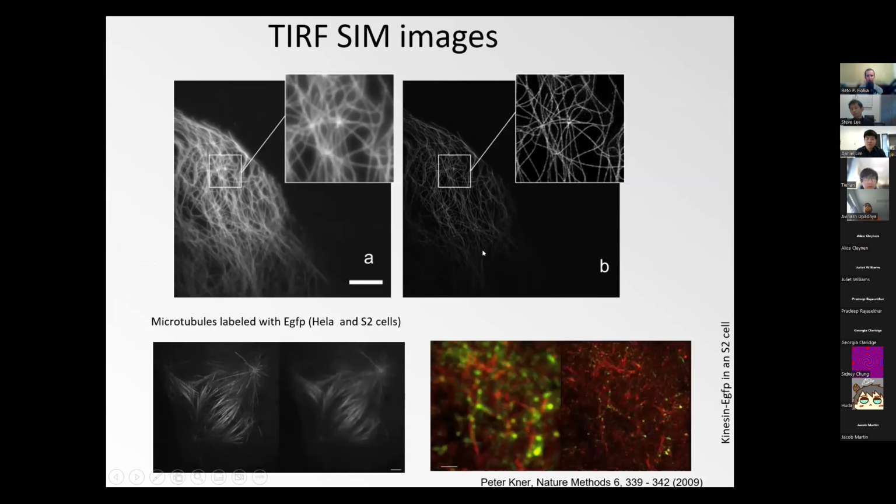And here are some examples of early TIRF-SIM imaging. These we acquired at the Janelia Research Campus. These are microtubules, here normal TIRF, and here with TIRF-SIM. And you can see that here again, this is about twice the resolving power of the normal TIRF microscope. And you can see that some junctures or overlap of microtubules get better resolved.